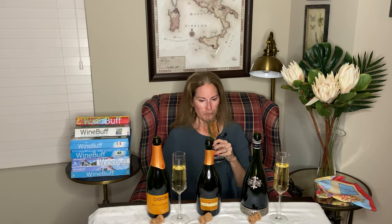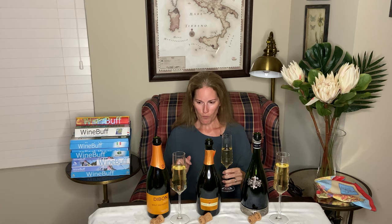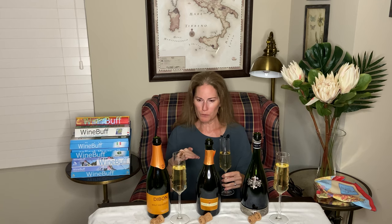And the bubbles are fine, just superb. Beautiful, beautiful light gold color. Delicious. So you get some fruit notes here. Want to say a little bit of orange, just a tinge of orange, and slight bit of honey and vanilla. And a nice mineral finish. It's a beautiful wine.